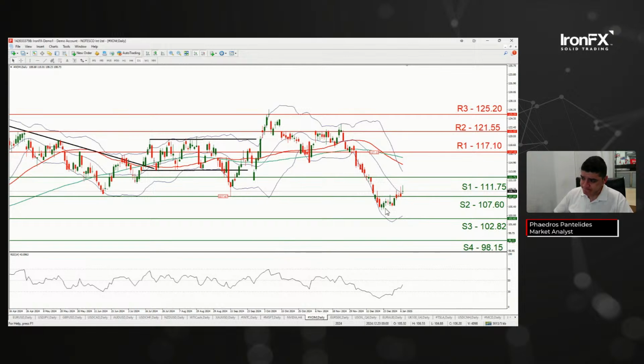But if we look at it, we might be seeing a bit of a recovery from ExxonMobil, although we do have a death cross. So that is a bit interesting. Time will tell. Wouldn't be exactly bullish for ExxonMobil, but still not bad.